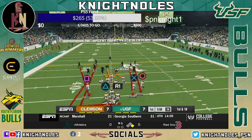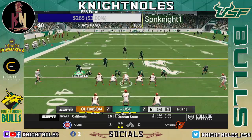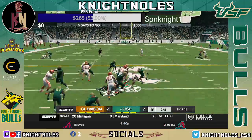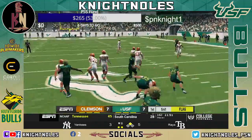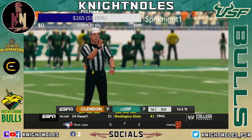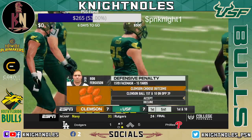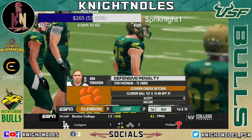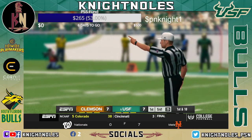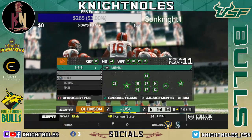From their own 44-yard line, first down. He fights forward to about the 46. Personal foul. Face mask. Defense. And the defense gives up some free yards to the offense. You know, penalties can ruin a team's chances to win if they commit too many.